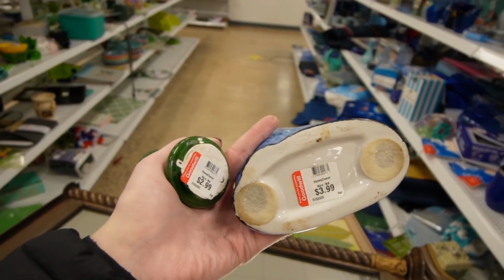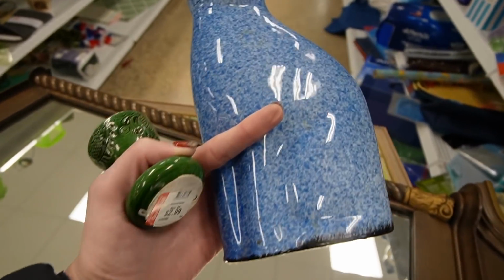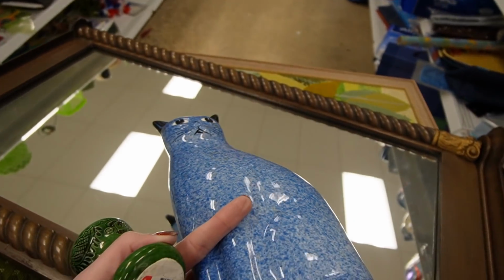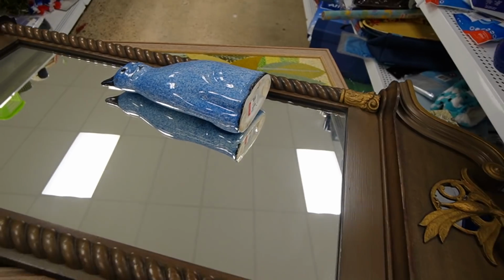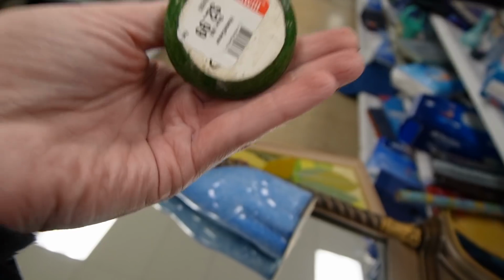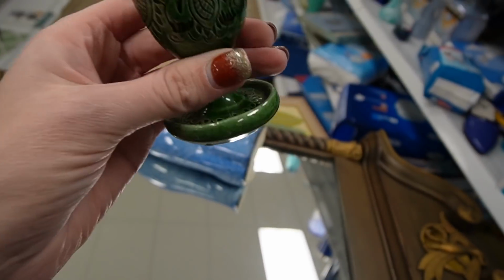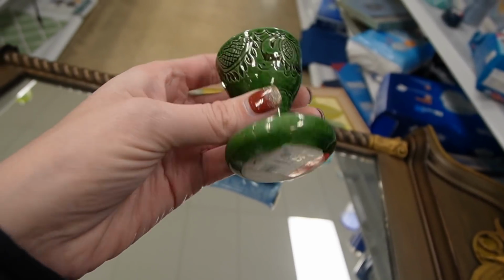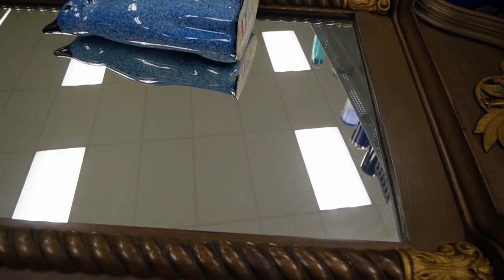Pulled these two pieces out of the cart. Well, it was abandoned, but I had to hurry on my way. So this cat right here is nice, $3.99. I've seen these before. I can't remember who makes them. There's no signatures on the bottom, but that should be like a $15 to $25 piece. And then we have this little egg cup, and there is a signature on there, or a marking anyway. $2.99. I wish there was more, but this was the only one I could find in the bin. I like the design on it. We're going to stick that in our cart.